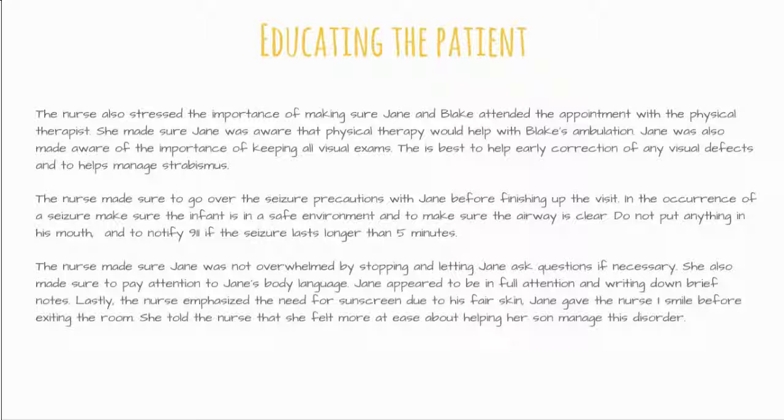Jane was also made aware of the importance of keeping all visual exams. This is the best way to help early correction of any visual defects and help manage strabismus. The nurse made sure to go over the seizure precautions with Jane because she seemed at such unease by hearing the word seizures. So she told her in the occurrence of a seizure, make sure the infant is in a safe environment and to make sure the airway is clear. Do not put anything in his mouth and to notify 911 if the seizure lasts longer than 5 minutes.